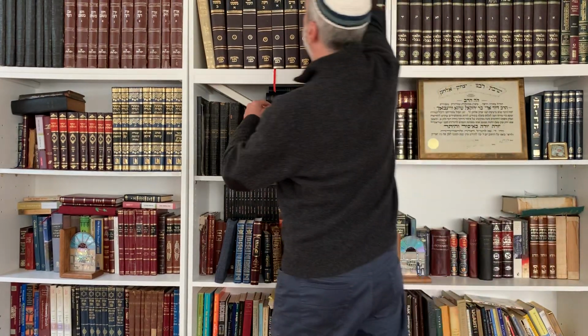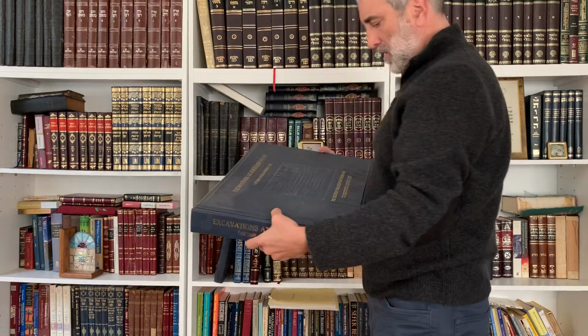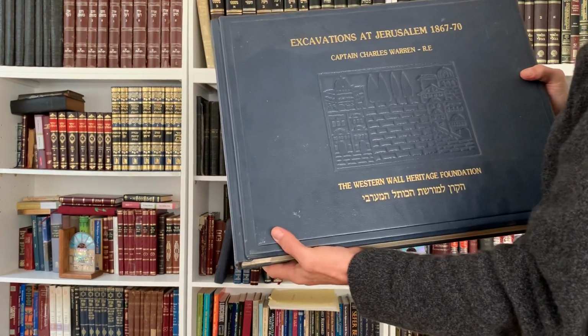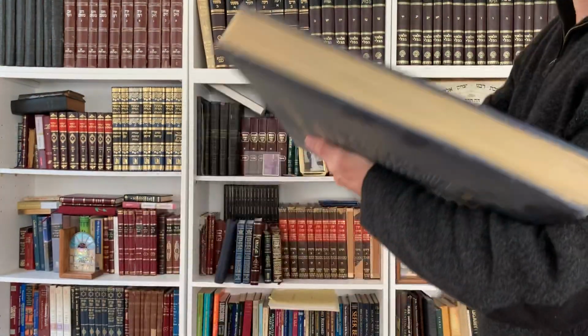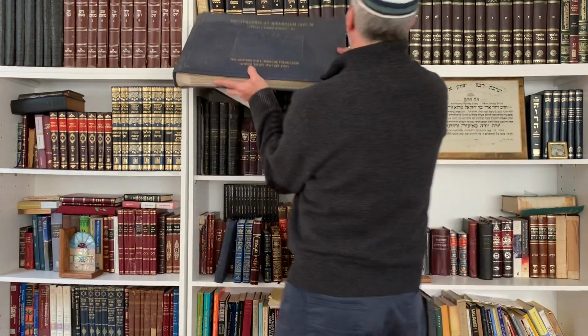I'll show you one or two other treats that we'll have in coming days. This is one of my favorites. I got this from my mom, may she rest in peace. And this is a copy of Charles Warren's book from his Western Wall surveys in the 19th century. We'll go through this in greater detail when we have a chance, but suffice to say it's a very interesting inside look into the temple.